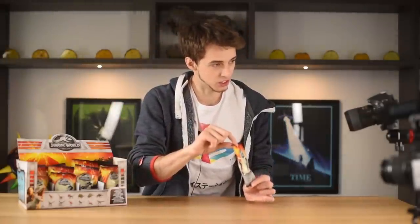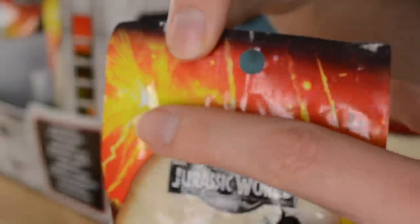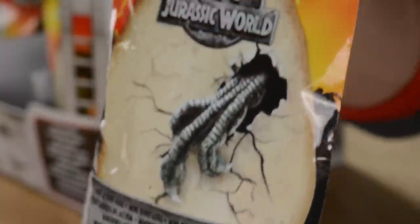So here it is. There's a lovely view of the packaging. Mount Sibo there in the background erupting, and the claw of what seems to be the Indoraptor. It looks very like the Indominus, what they could have done.